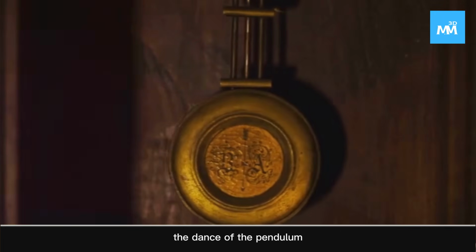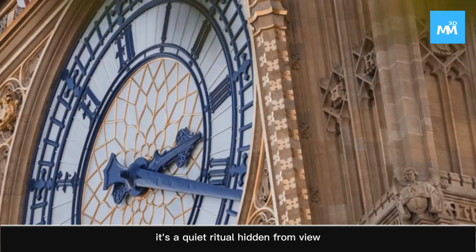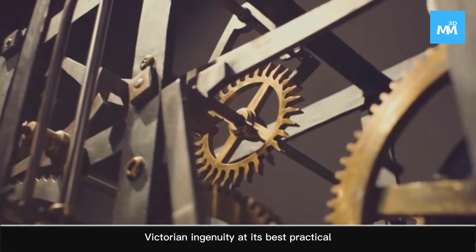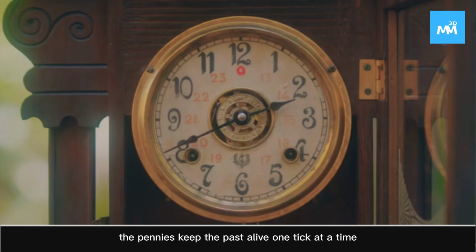The dance of the pendulum, regulated by pennies, is the secret to Big Ben's legendary precision. It's a quiet ritual, hidden from view, but vital to the tower's reputation. Victorian ingenuity at its best, practical, effective, and enduring. The pennies keep the past alive, one tick at a time.